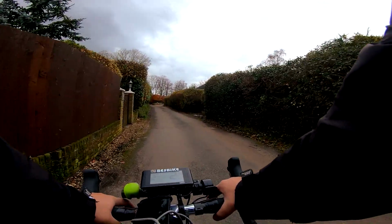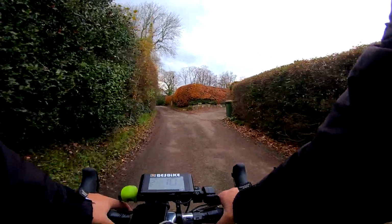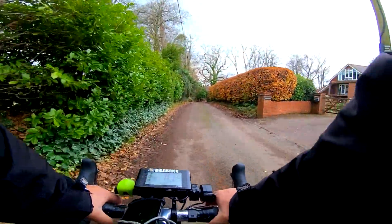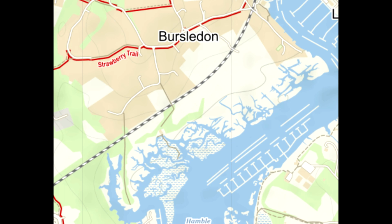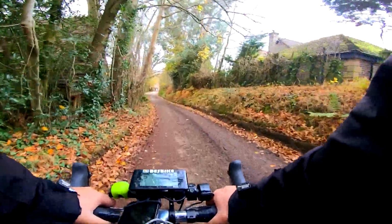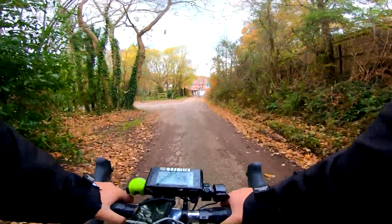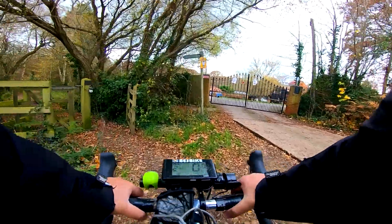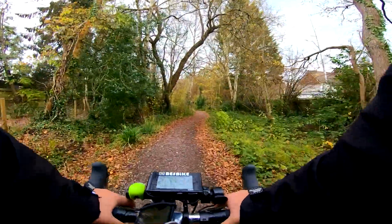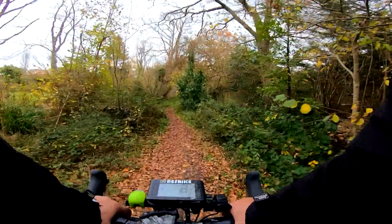Well, we'll continue down there, Sultan's Lane, for our final explore through the River Hamble. So let's see if we have better luck on this one. Getting a bit very grey and overcast right now. This looks promising. The gate's open, so let's go. Looks like it's going to rain. Well, let's hope it doesn't.